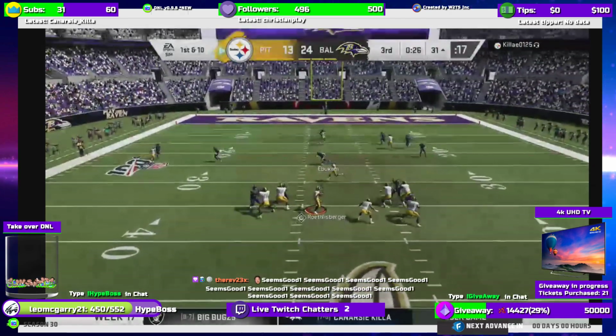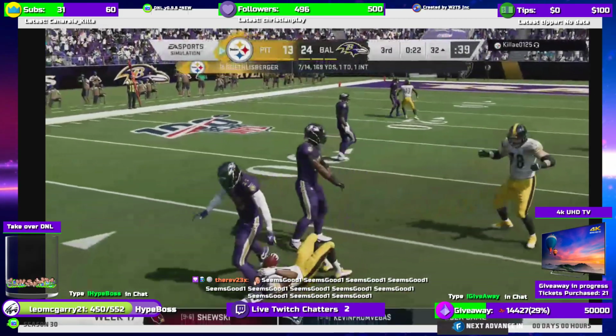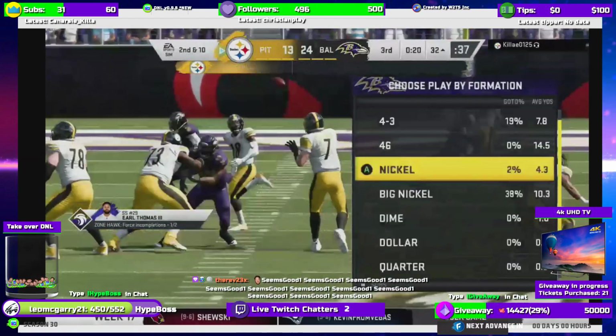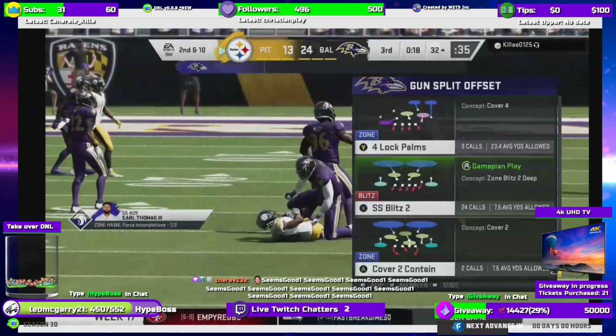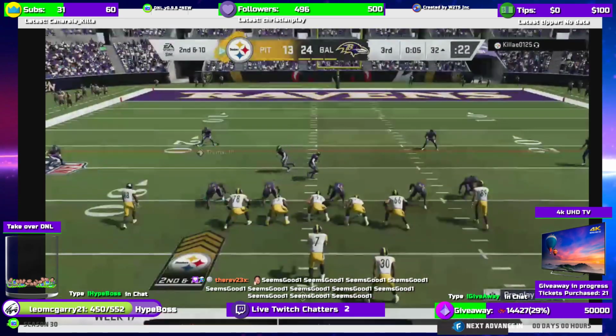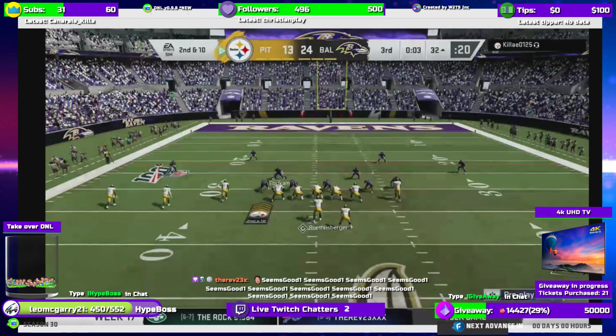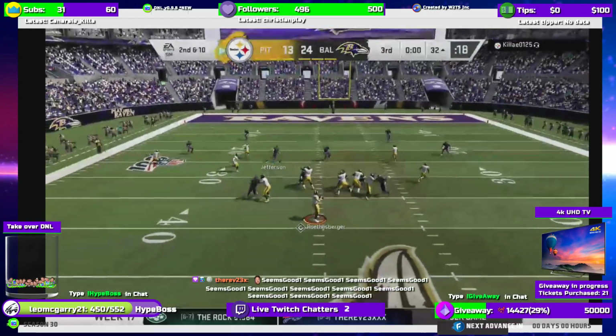Out of the gun, it's Roethlisberger. Complete, it's Johnson. And he's going to be taken down right at the line. No gain there on the completion, 2nd and 10. Well, that was a simple throw and catch, but even with that completion, 0 yards gained, so they're behind schedule on down and distance. I think they were hoping to get it to him. He could make a man or two miss, but that window closed quickly.